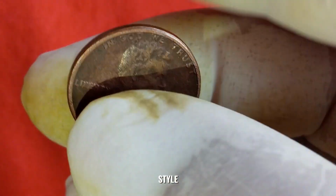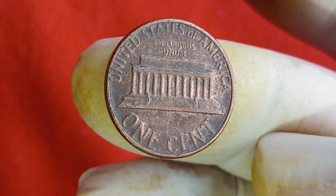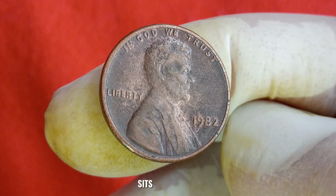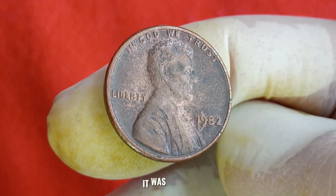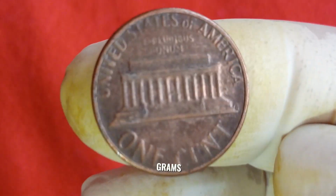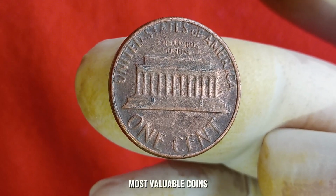Next, check the date style. Large dates are more common. Small dates have subtler, thinner numbers, especially in the number 2. In small date varieties, the top of the 8 and the 2 are roughly in line. In large date versions, the 2 sits lower than the 8. Lastly, check the mint mark. A D means it was minted in Denver, while no mint mark means it was minted in Philadelphia. So if you have a 1982 penny that weighs 3.11 grams and has a small date and a Denver mint mark, congratulations. You may be holding one of the most valuable coins ever discovered.